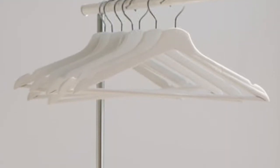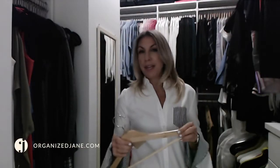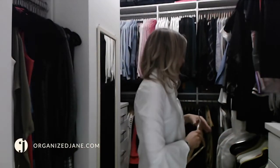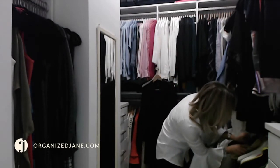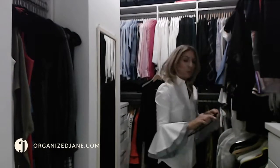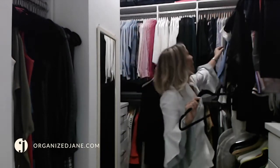I've had these probably for 20 plus years. They're from IKEA. They keep making them so they're easy to replace. And they do take up a lot of space, so that again depends on your closet size. But I also really like these velvet hangers, and I suggest everybody has some of these in their closet as well. They're great for tank tops, so they're not slipping off.